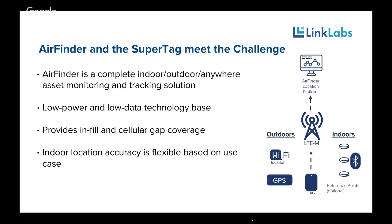Absolutely. Just to give some general figures on the cost of an indoor tracking system, an AirFinder system: we have some deployments in the 200,000 to 300,000 square feet range. These are manufacturing facilities, and the hardware cost for tracking 1,000 tags with the full network capabilities, access points and reference points, comes under $100,000. It's usually between $75,000 and $100,000. The tags themselves range from the high single digits up to the low 20s, depending on how big the batteries are and how hardened they are.